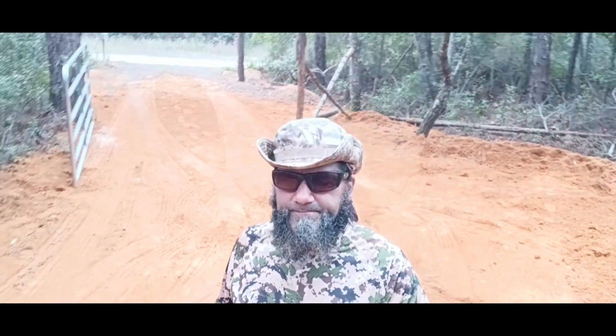I was really happy with how the skirt held up. I did the skirt, or the entry on the driveway, I guess a couple months ago, probably in the fall or the end of the summer. And I was really concerned about the big old dump truck coming in over the top of that and just sinking. But it held up really good. It's settled in, it's packed in, and it's holding up.